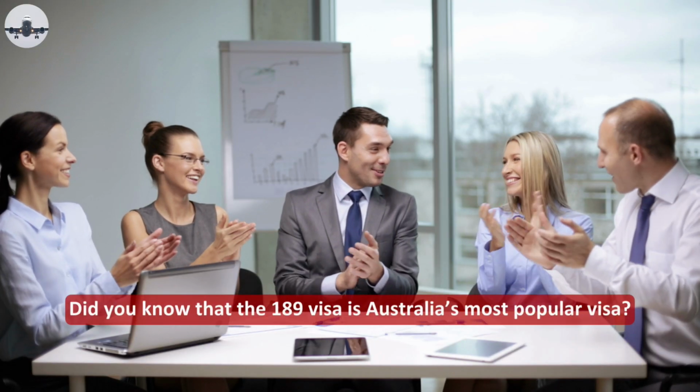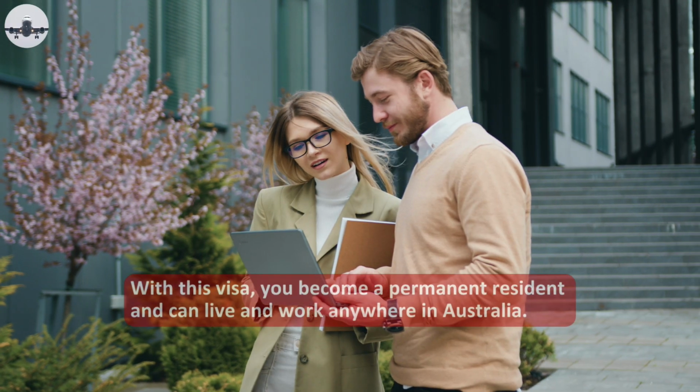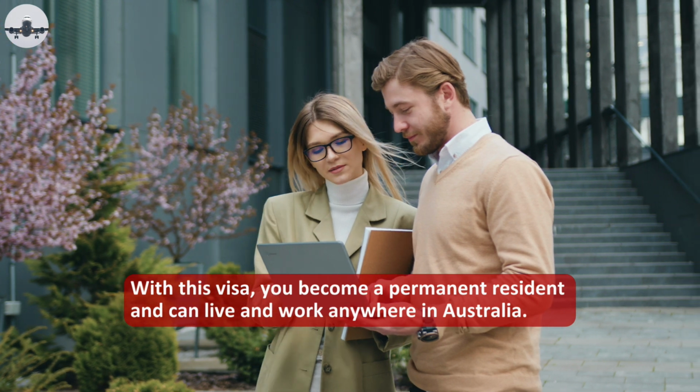Did you know that the 189 visa is Australia's most popular visa? With this visa, you become a permanent resident and can live and work anywhere in Australia.